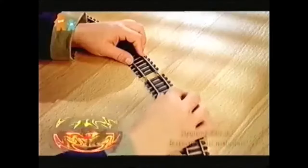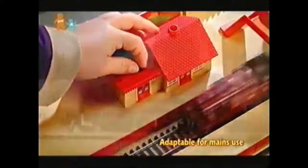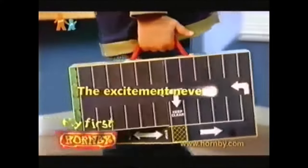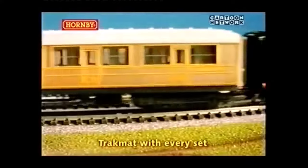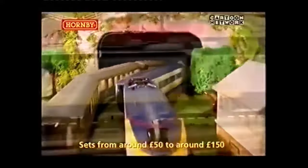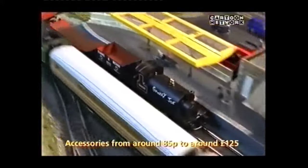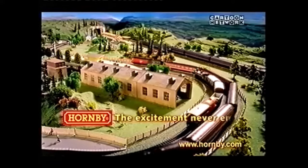Fantastic! My first Hornby! Your first model railway! Putting it together is all part of the fun. Then new adventures every time. Forwards, backwards, and it could become something really amazing. Wow! My first Hornby. The excitement never ends. In amazing detail, the record-breaking engines of the past, right up to the fantastic high-speed trains of today. Only from Hornby. Great starter sets and hundreds of superb trains and accessories. Hornby, the excitement never ends.